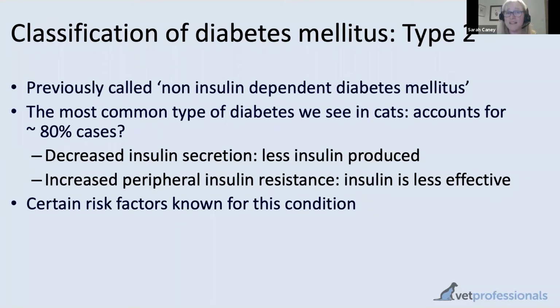So the insulin that's there cannot work very effectively. But in fact, often in cats with type 2 diabetes, there is reduced insulin production as well. So whilst there is often some insulin produced, particularly at the start of this illness, the end result is a combination of a lack of insulin and insulin resistance. And we think that about 80% of cats with diabetes have this type 2 diabetes mellitus, this non-insulin dependent, as it was previously called, diabetes mellitus.